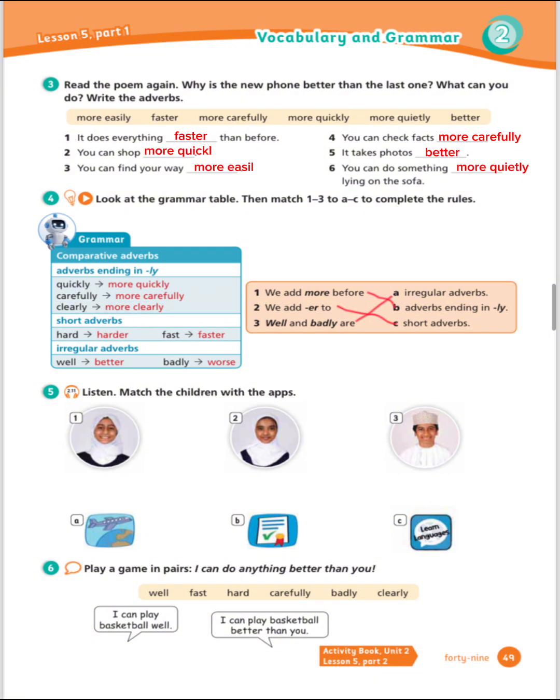Exercise number 5. Listen, match the children with apps. Listen carefully. Number 1. Do you want to learn a new language? You can learn more easily with our language learning apps. Learn Languages is a great app. You can learn in 20 languages, play games, watch videos, and do quizzes. Do you want to learn a language more quickly and have fun at the same time? Then download this app.